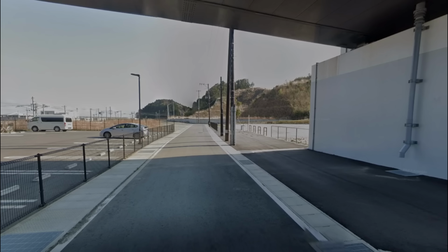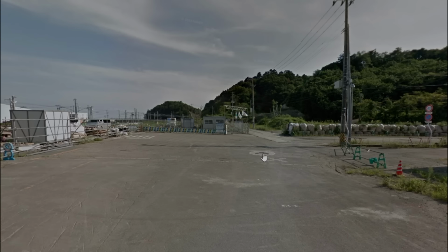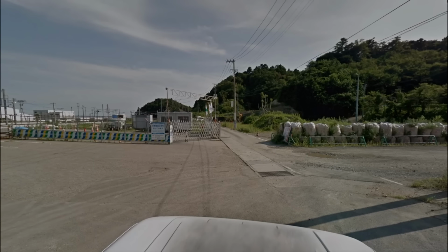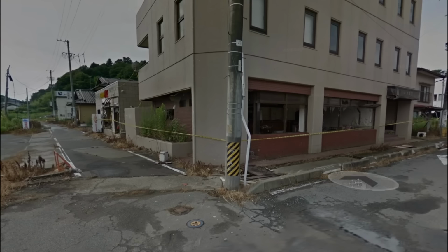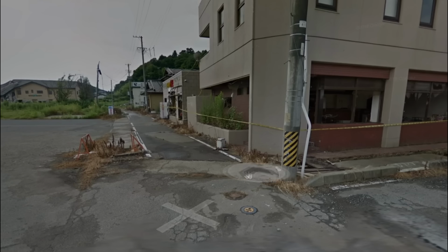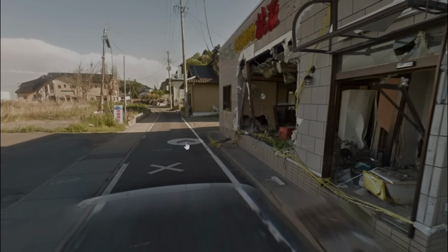See more dates has appeared, so what we can do is go to a later date, August 2017, and that's when things were still being rebuilt and everything like that. But we can go even further in the past to 2013. This is not long after, a year after the residents were allowed to return to this area. And yeah, let's go.